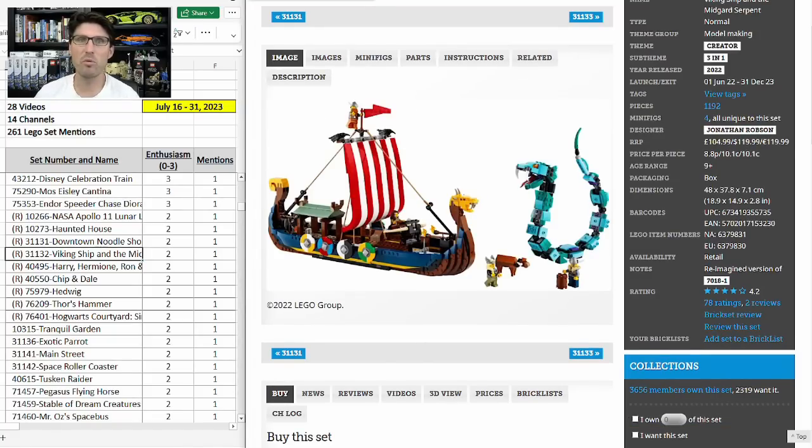Also, Creator 3-in-1, the Viking Ship and the Midgard Serpent, $120 for almost 1,200 pieces. This one is a pass for me. If it was just the ship and priced for that, then maybe, but the extra value you get in the set because they added the Serpent is really not that much.